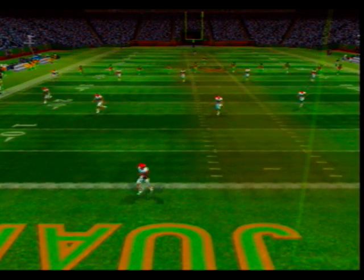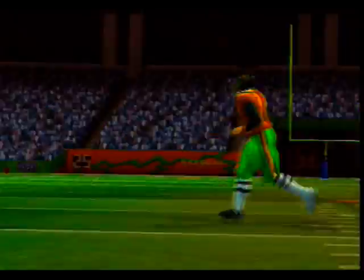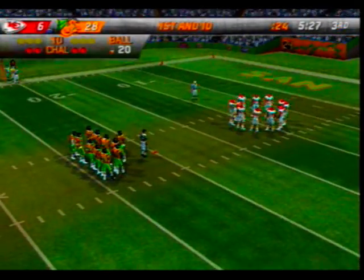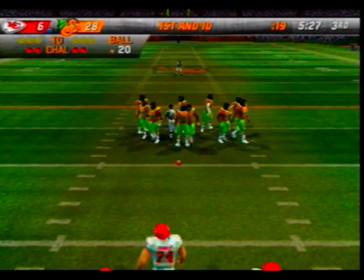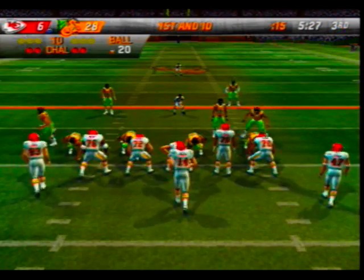Great kick. This one is taken by Sparks. The last time the defense was on the field, they scored on a fumble return. Ball on their own 20. Start the drive at the 20-yard line. First and 10.